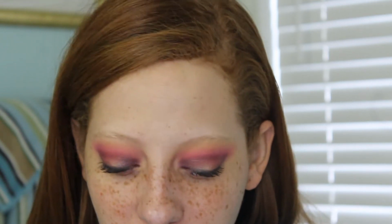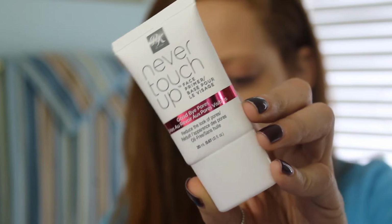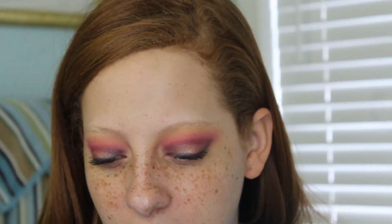Then for primer, this is one that I haven't used in a while. I think since I tested it out in a video. This is the RK by Kiss Never Touch Up Face Primer. I'm just gonna get a little bit of it and put it on the places where I have the largest pores, which is definitely around my nose.